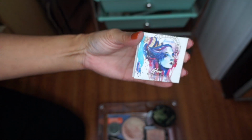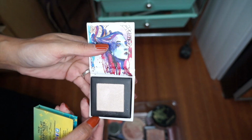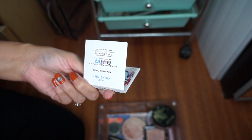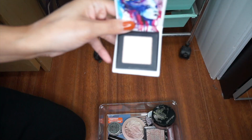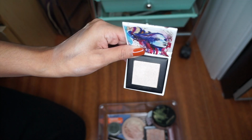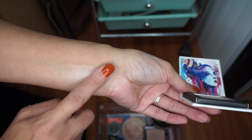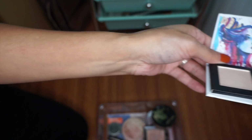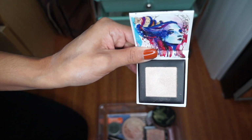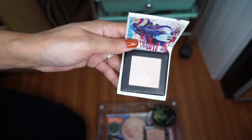The IONI Glow Highlight. This one is in Brighten and Shine. It just says face highlight. They don't really have names, but it is like this. I think I've only used it like once. It's not a bad highlighter actually. I just, you know, when you have so many, you just kind of don't reach for some. So I'm gonna go ahead and keep it to see if I reach for it a bit more. If I don't, then I'll go ahead and declutter it at that time.